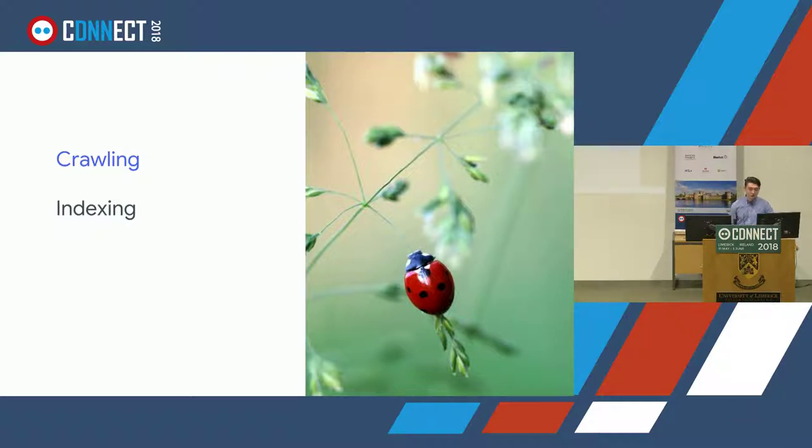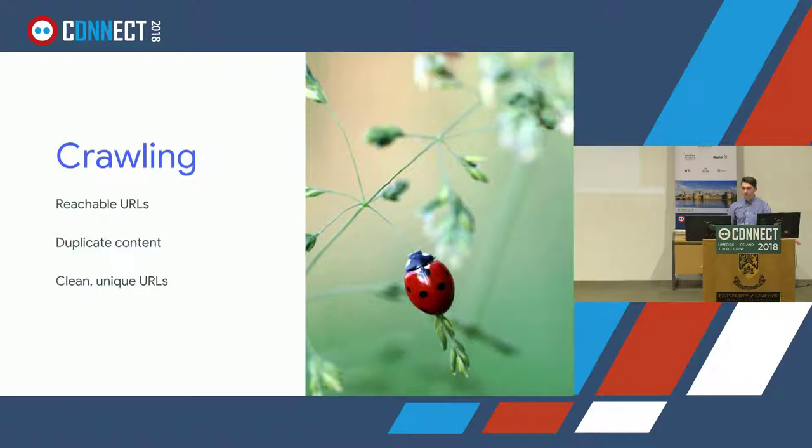First, for the reachability of URLs, there's a very simple, very standard way to give search engines a way to find your content. And you're probably all familiar with that method. If you add a plain text file called robots.txt, you can set certain URLs to be crawled and certain URLs to be ignored.